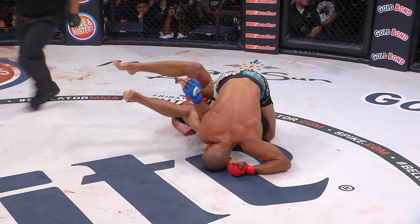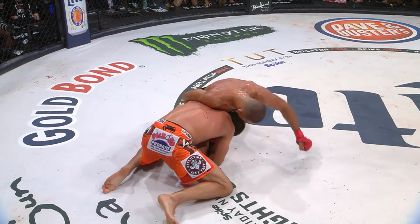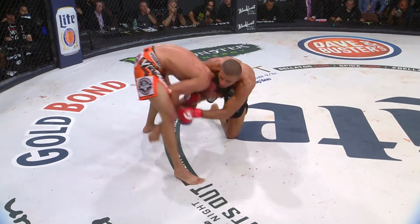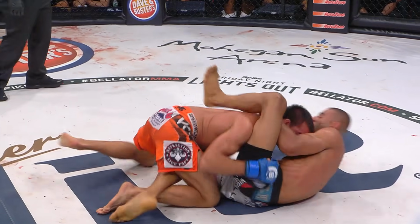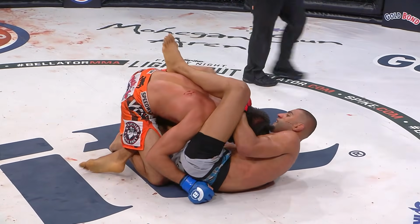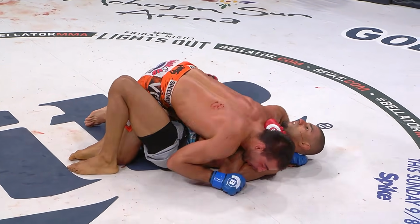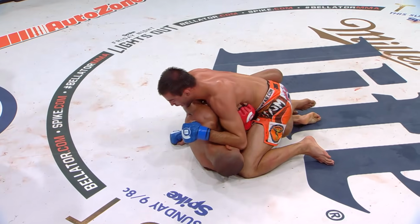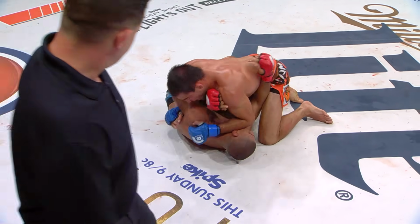Beautiful sweep though by Douglas Lima. He's on top, but can he stay there? I don't think he can. Another easy single leg by Koreshkov. Well, the frustration has to be mounting for the champion now.